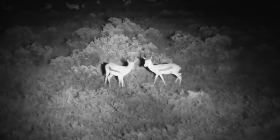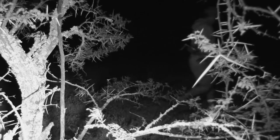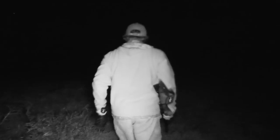It's really dark out here, so I've got to watch out carefully that I don't end up walking into one of these holes myself. They just seem to be all over this place.